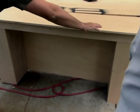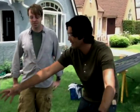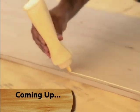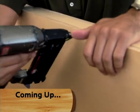All right. So now the structure's done. So the next step is the detail. We'll add some molding or some trim right on the face from end to end, as well as on the column. So it really looks like a detailed desk, but also a fireplace mantle when it's not in use.